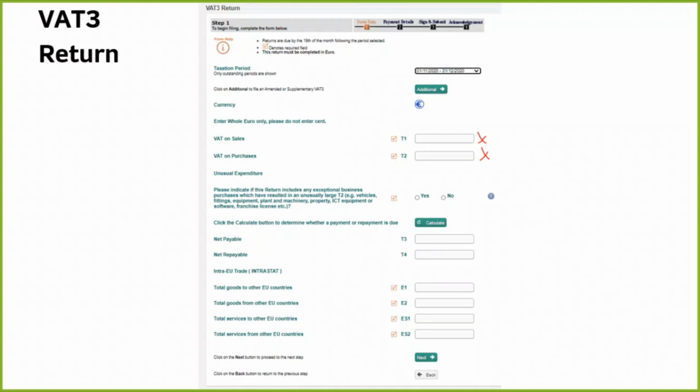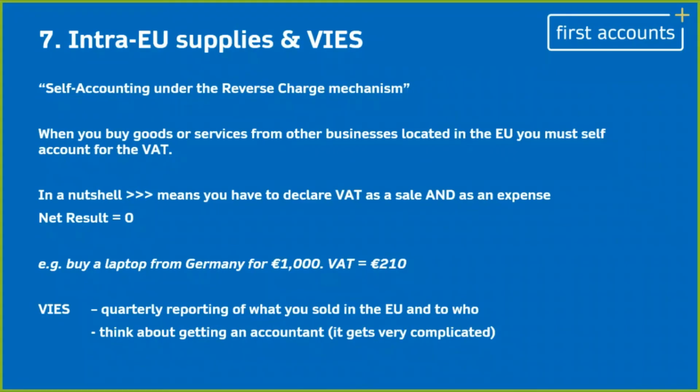Now you might think, what's the point in that if it's zero? But it's really to tell revenue that you have been transacting with other businesses in the EU. So it's really for revenue's benefit. So at the end of your 2-month period, you have to do that for all goods and services that you purchase from other EU companies under the reverse charge mechanism.